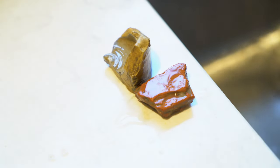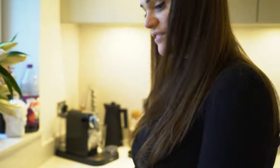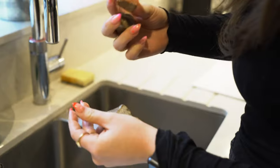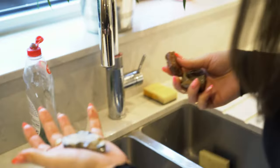Pretty sure this one though is a lot. That's the sort of archaeological stuff we're dealing with on site. Bits of, like, I don't know what that is actually. I think that is a rock.